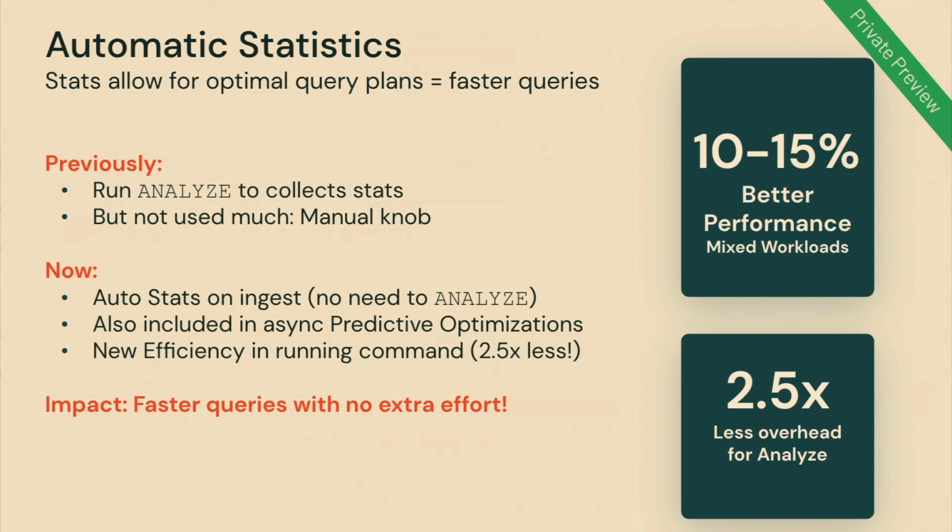Now, as you ingest data, we're going to automatically capture all of the needed statistics, which are used by the query optimizer in order to create efficient plans. And in the new mode, it's going to have literally no impact on ingestion, and it's going to lead to great query performance. So that's one of the other steps that we're taking towards having fewer knobs, having fewer things that you have to worry about, or even remember.